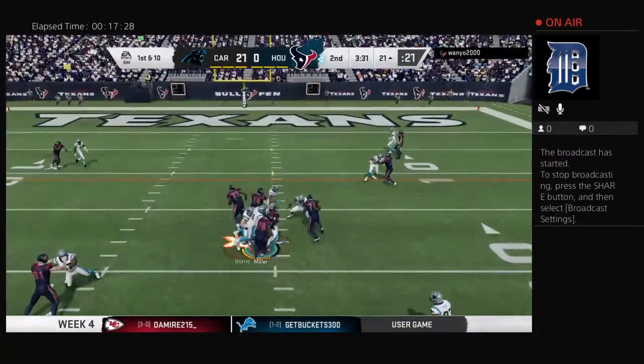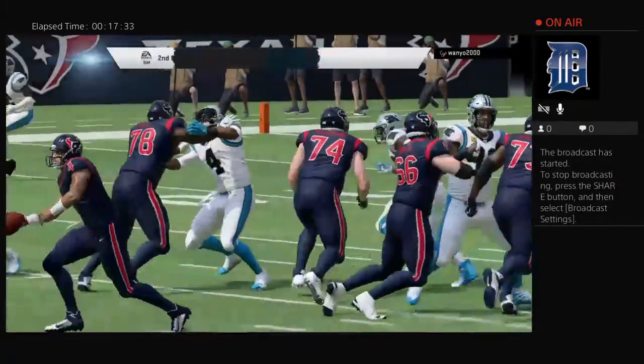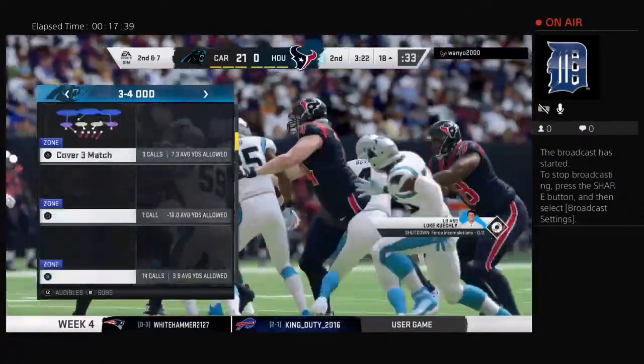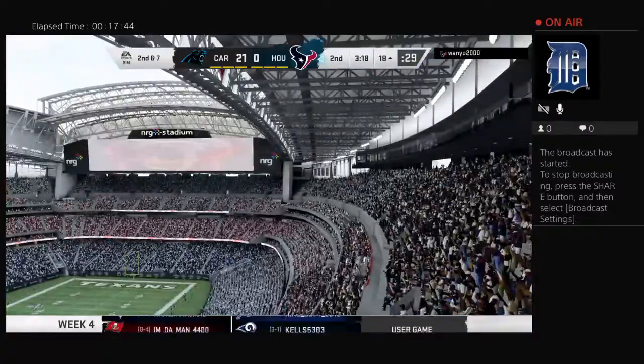Watson going to give this one to Miller. And he'll take this inside the 20 and down to the 18. A gain of 3, 2nd down. And that's one of the reasons you like to blitz even on rundowns. It confuses the blocking assignments. It doesn't allow those offensive linemen to get up to the 2nd level.